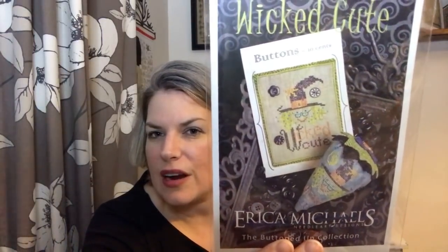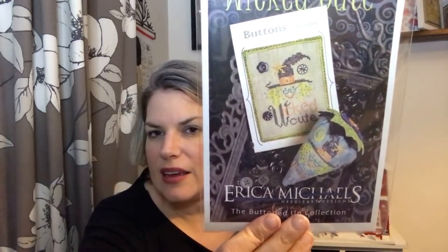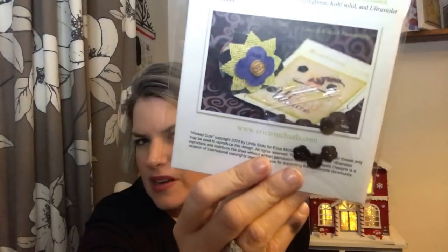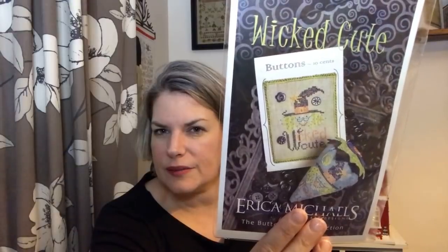Picked up this Erica Michaels one, wicked cute, with that crazy witch that you can either do as a flat finish or you can do as a strawberry, and it comes with the buttons. That's what I really like about the Nimble Thimble. They find and include the buttons for things, which they're not always included, are they? And they're not always with it. So that one, can't wait to do that one.